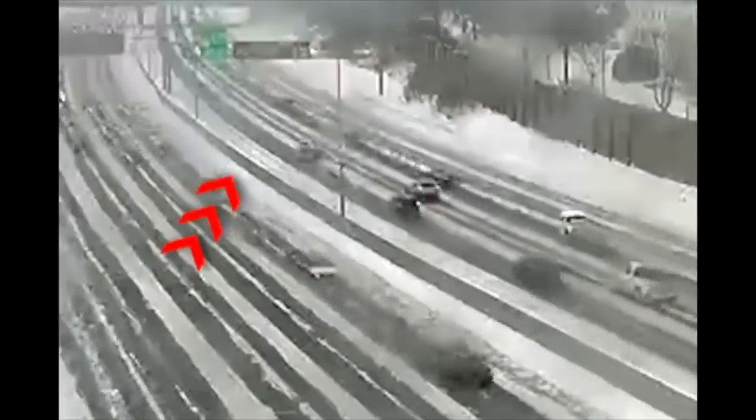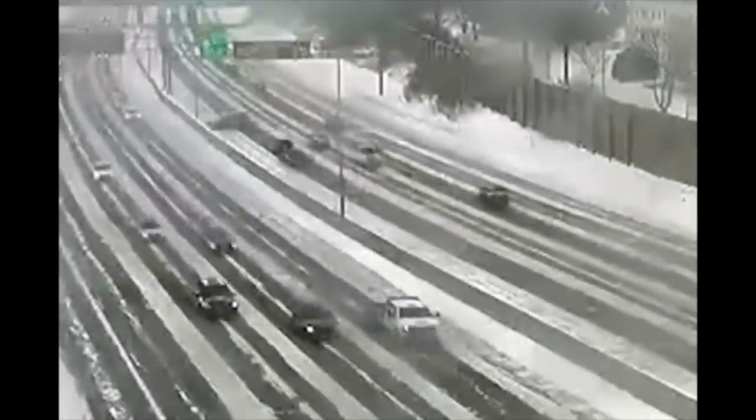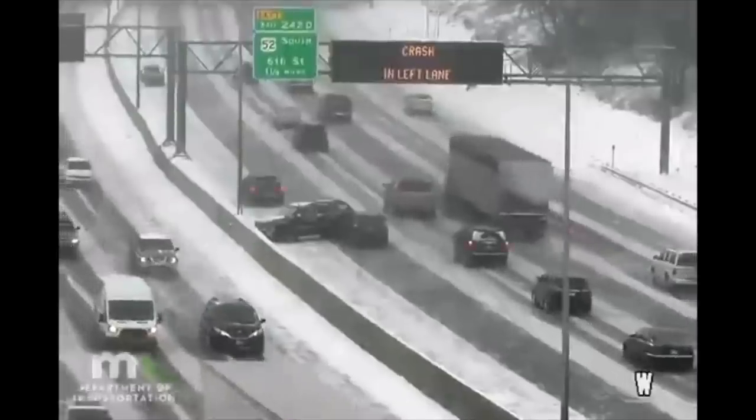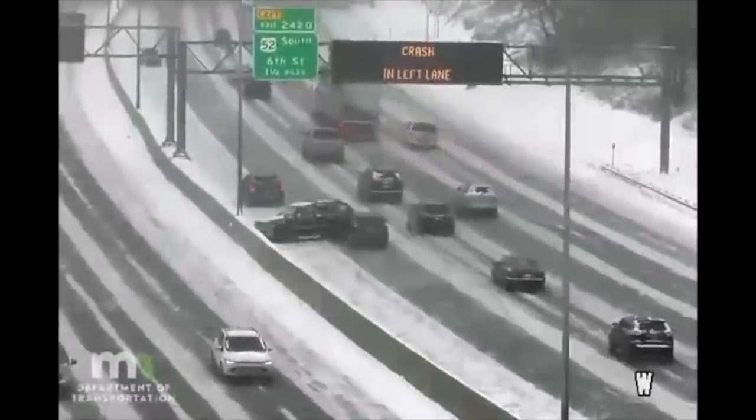And here's Lowry Hill Tunnel, one of the most crash-prone locations in the metro, especially on our metro highways, I-94 into Lowry Tunnel. And you've seen something like this before. The car is going to lose traction, overcorrect into the concrete wall. But what we really wanted to highlight is that the car following could have slowed their speeds or had a bigger following distance. Don't let one driver's mistake also be your mistake.